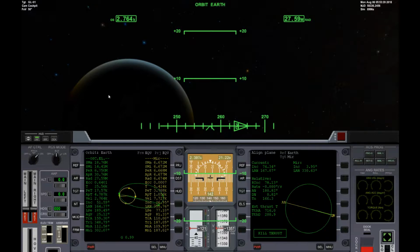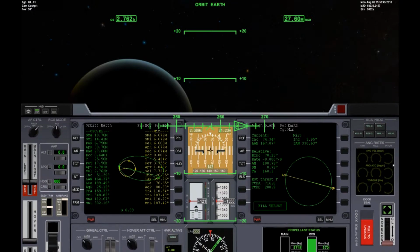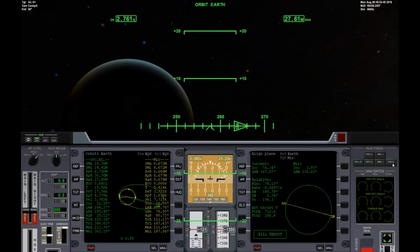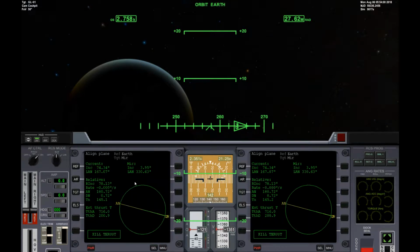So I'm not really worried about running out of fuel. If we come down here, we can actually see we do have 16,000 meters per second left in the tank. And we could have done the inclination adjustment down there, but I don't want to, because I can use this as an opportunity to show you how to do it more fuel efficient.